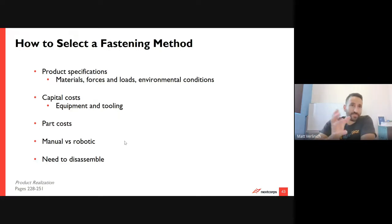So I've alluded to all of these things just in context there, but a summarized list. What is best for your product when you're considering a method for fastening your parts together? Consider what your specs are. What type of forces or loads is it going to be under? What are the environmental conditions? Does it need to be waterproof or dustproof? Is it going to be subject to vibrations? Does it need to be like a Faraday cage for electromagnetic interference, so as to make electrical contact? Whole host of things there which are going to influence your materials as well.